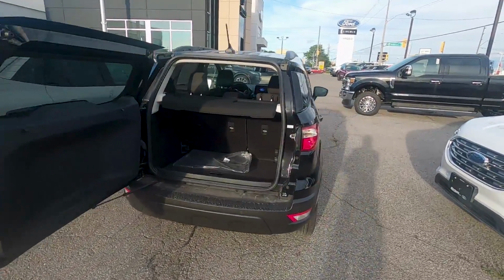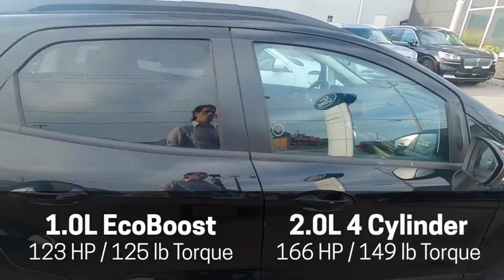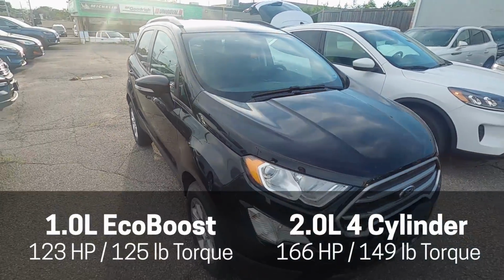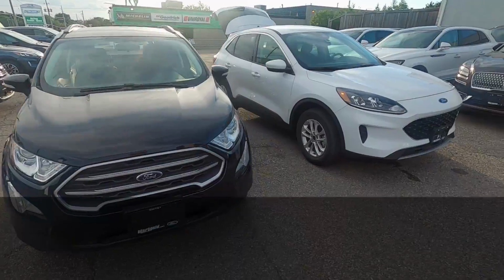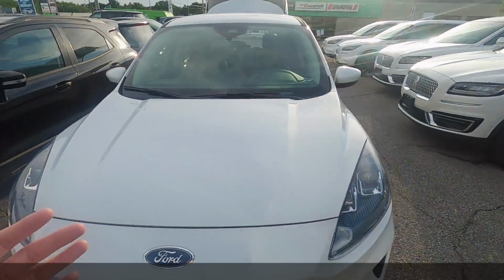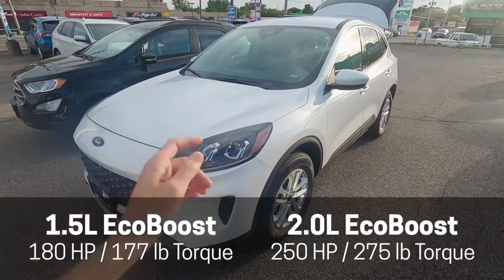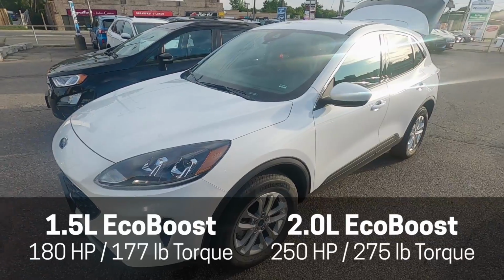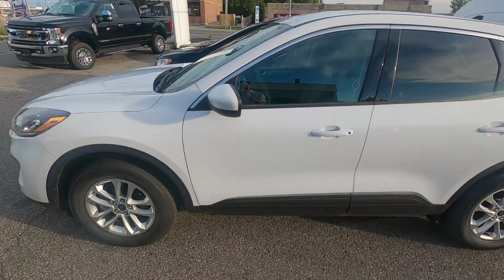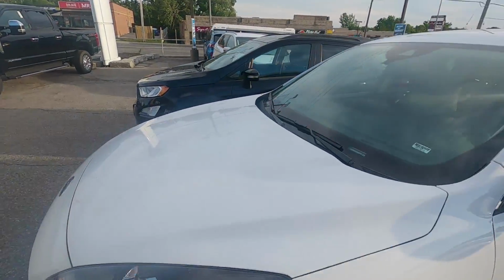Now, as we dive inside of these things, we've got the EcoSport. The EcoSport's either got a 1-liter turbo or a 2-liter naturally aspirated, so a non-turboed engine. That's going to depend on the trim level of the vehicle that you get. Now, when it comes to the Ford Escape, in comparison, it's either got a 1.5-liter turbo or a 2-liter turbo instead. You're going to have a little bit better gas mileage out of those smaller engines, but having said that, they both do come in front-wheel drive or all-wheel drive. Whether you get front-wheel drive or all-wheel drive is really a matter of personal preference.